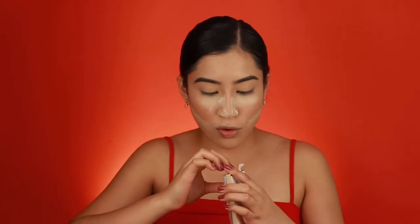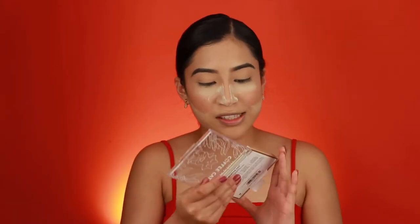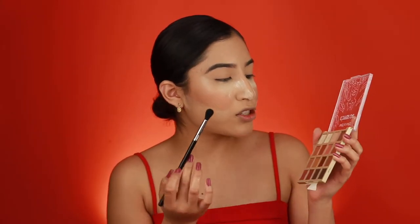Now, I have never tried Wet n Wild's eyeshadow palettes or their foundations. The only product I think I've tested out from Wet n Wild is a primer and one highlighter. So I'm excited to see if these are good eyeshadow palettes. And it is coffee scented, just like how it says on the cover of the palette, which I think is really cool and nice. So first, I'm going to a transition shade like I always do.